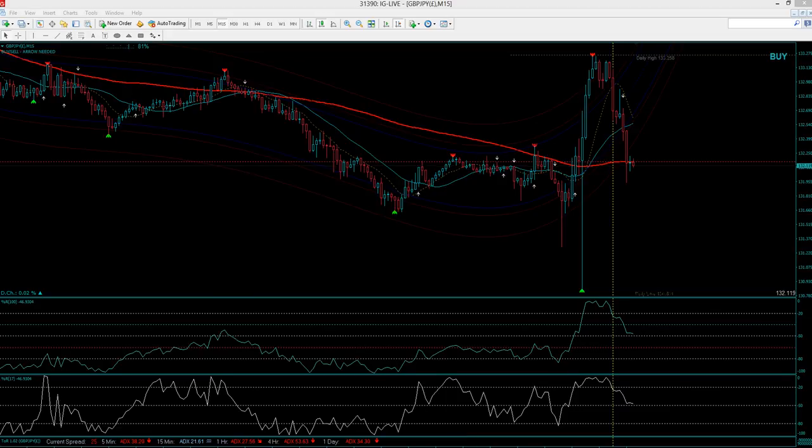Right, today it's Wednesday. It's about 9:15 a.m. I've entered a trade on a reverse of the trend. If you can see, the trend is showing that it should be a buy, right? But what I've noticed is that it's going down.